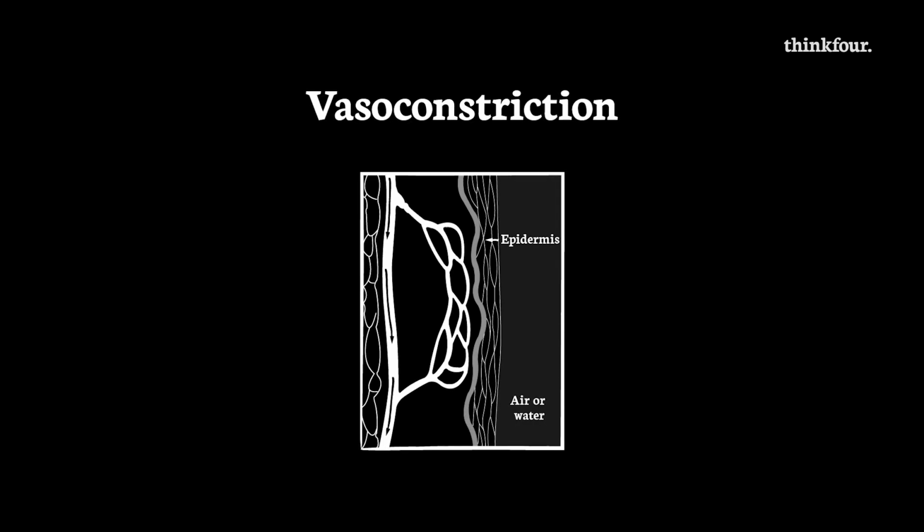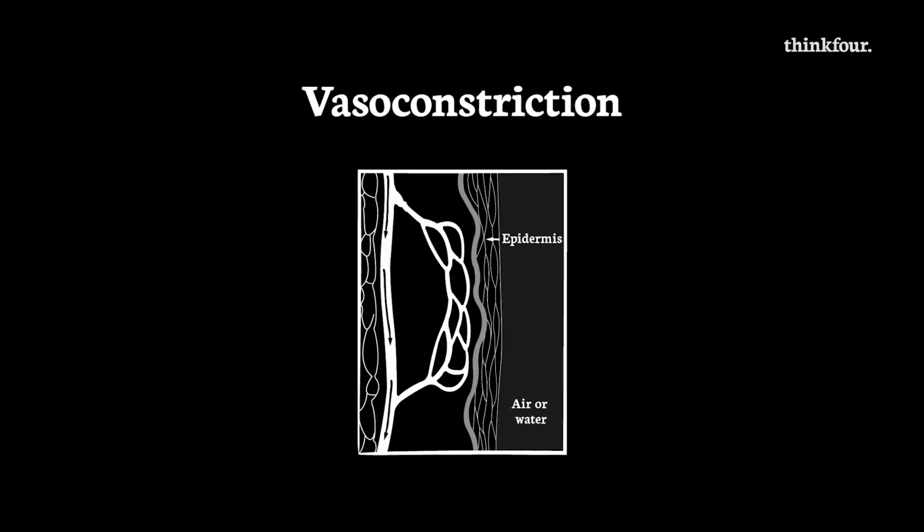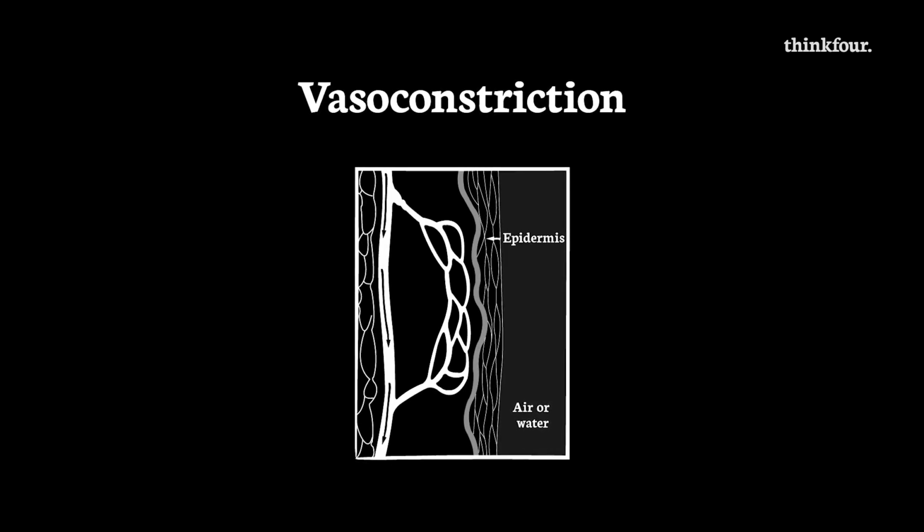The opposite happens when we get cold, but there are a few added extras. If we get too cold, our skin blood vessels vasoconstrict. They get narrower, so less blood flows close to the surface and less heat radiates out. Sweating is also reduced to an absolute minimum, so it seems we stop sweating.